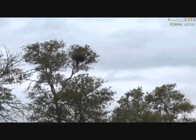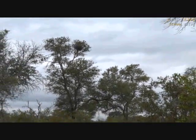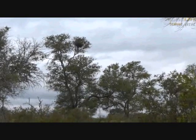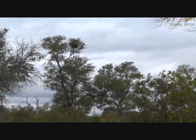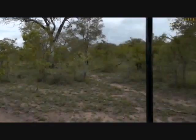So if you see that tree, it's got a fork in it. That fork is where they used to nest, and it now seems as though they've moved up to the top right hand side. Interesting, it's a very high nest as well. That's why it's so windy up there, and that poor vulture is having to balance as much as possible.